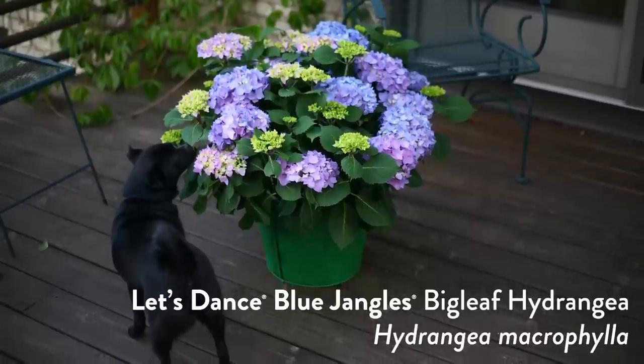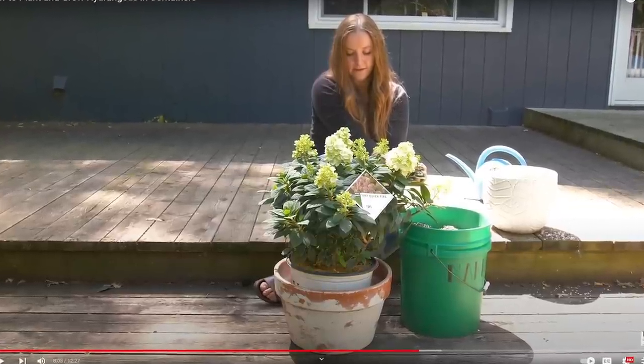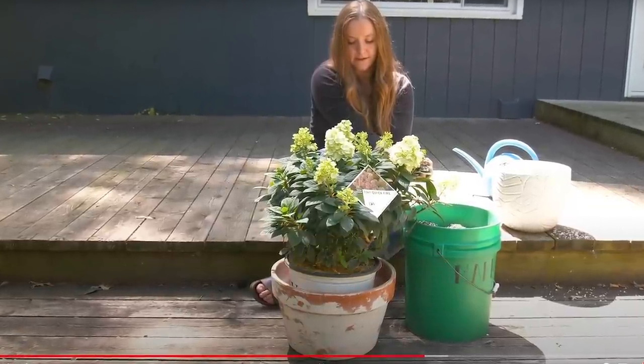Now, I do want to briefly address container size when it comes to shrubs, because this is another question that we get a lot. Basically, what I recommend is that you match the container size close to the size of the shrub that you purchase. So if you buy a 1 gallon container, that container is about 10 inches in diameter, so you're probably going to want to go with something that's about 12 to 14 inches in diameter and approximately as tall.